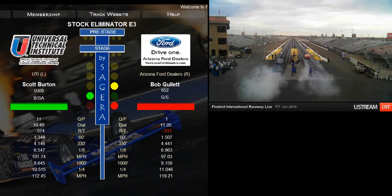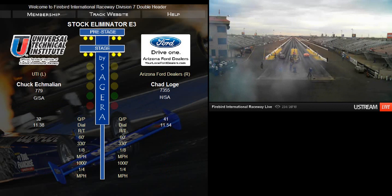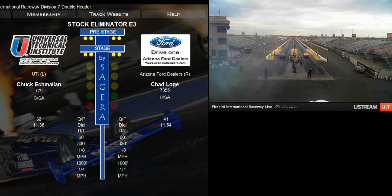Burton, 10:51, 112. Gullett, 11:04 on the 11:05. But his car was creeping in the beams, and he goes red, 11 foul. Wouldn't it be fun if all 3 of those Firebirds met in the final? What do you mean? Sure it could happen. I'm the one making the rules. I can make anything happen.